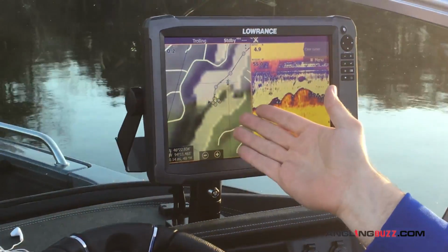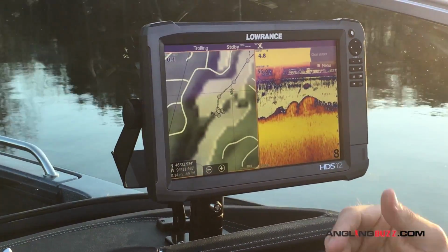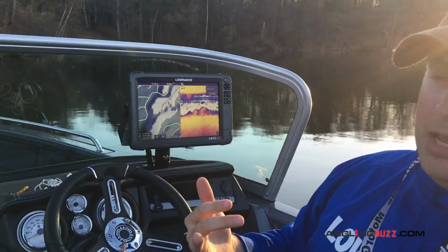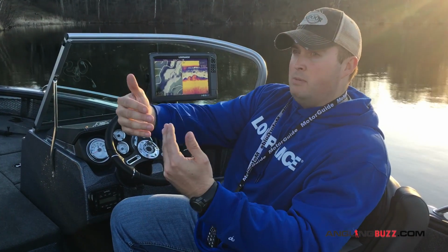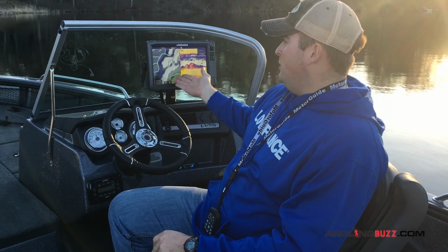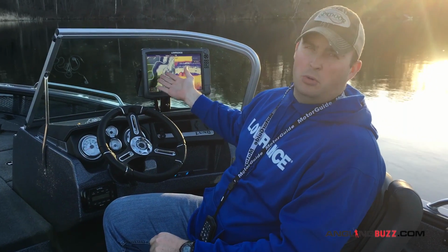One of the things I started doing last year was actually using different color waypoints. So in May, I made all my waypoints blue, and then in June, I started making them yellow, and in July, I made them red, and so on. And what that started to allow me to do is start seeing some seasonal patterns on certain parts of the lake as the fish were moving out into different areas from where they maybe were in June versus in August. And so, allow this to really tell you the story of the lake.